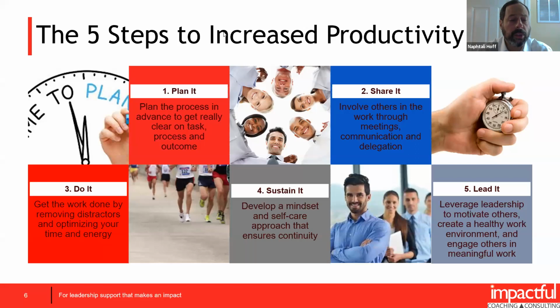Number 3 is to do it, actually getting the work done, the most important of them all. That's the thing around which everything else revolves. Number 4 is to sustain it, to make sure that you're not just doing it once, kind of like when you exercise, you get excited about it, you go on a diet, you get excited about it, you do it for a day or 2 or 3, and then life happens, kind of like a New Year's resolution. Right? That's not what we're looking for here. We're looking for going into it with a plan from the beginning to be able to sustain it.